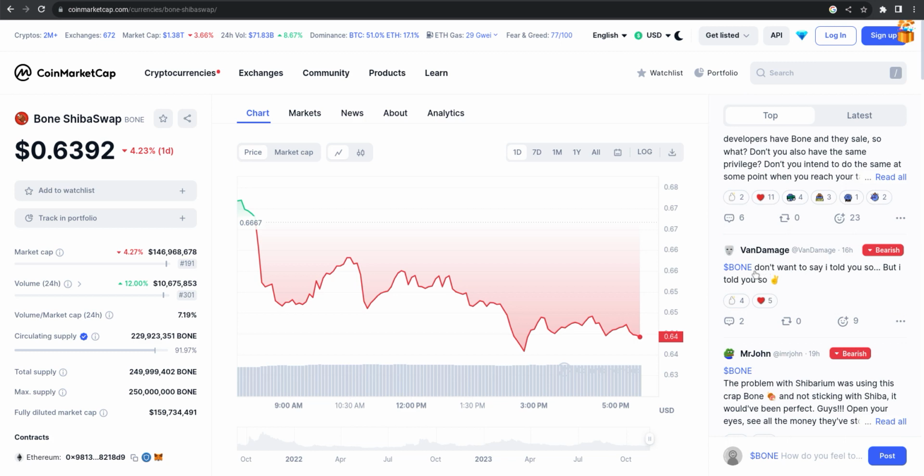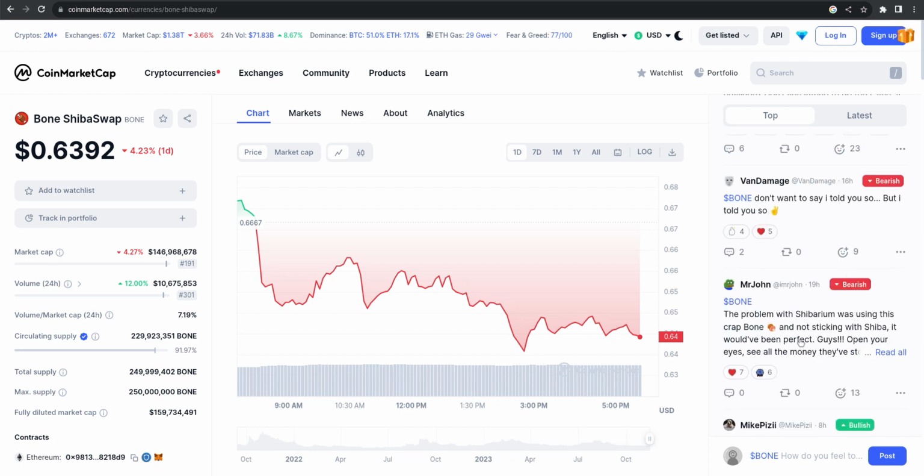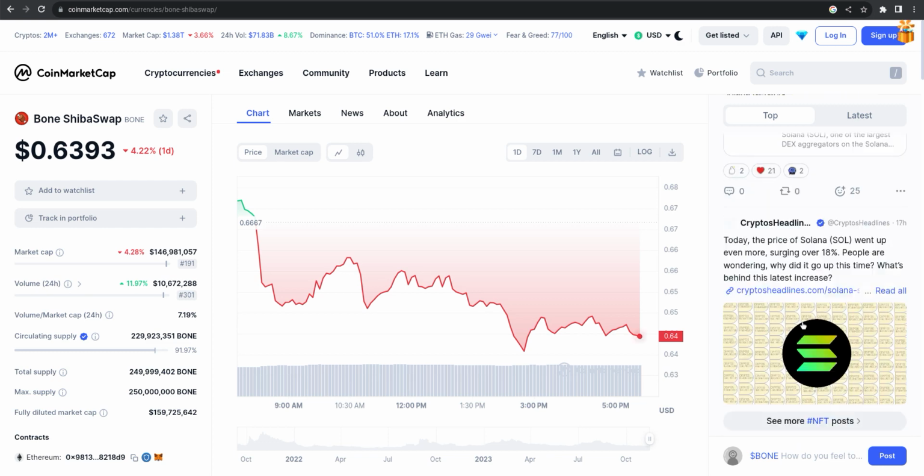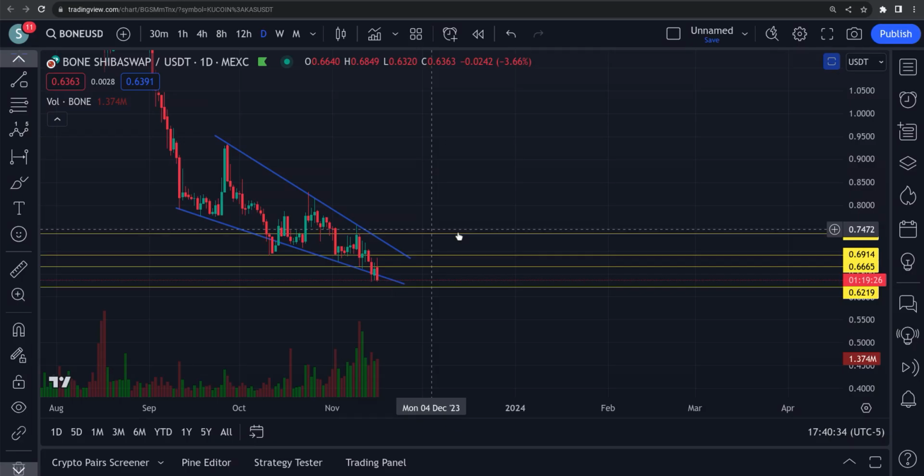All right. "Remember that van damage? The problem with Shibarium was using this crap bone and not sticking with Shiba. It would have been perfect, guys. Open your eyes, see all the money they've." Yeah. All right. Well, hey, man. The more bearish stuff we see, the better. Okay? That's where the thing goes.